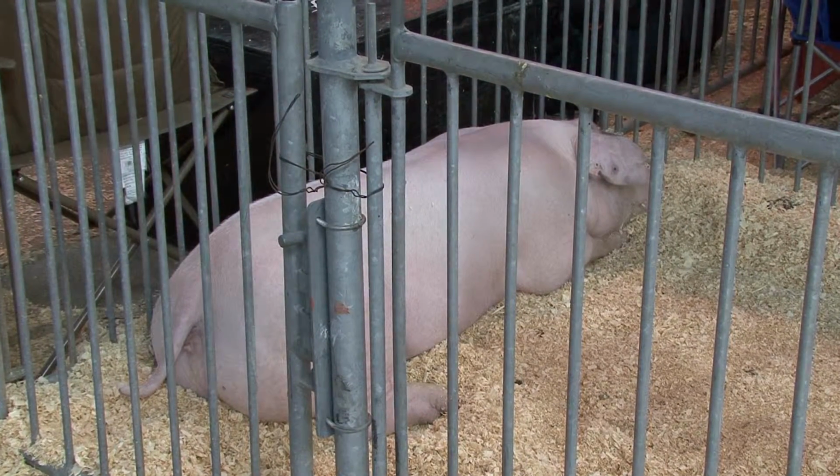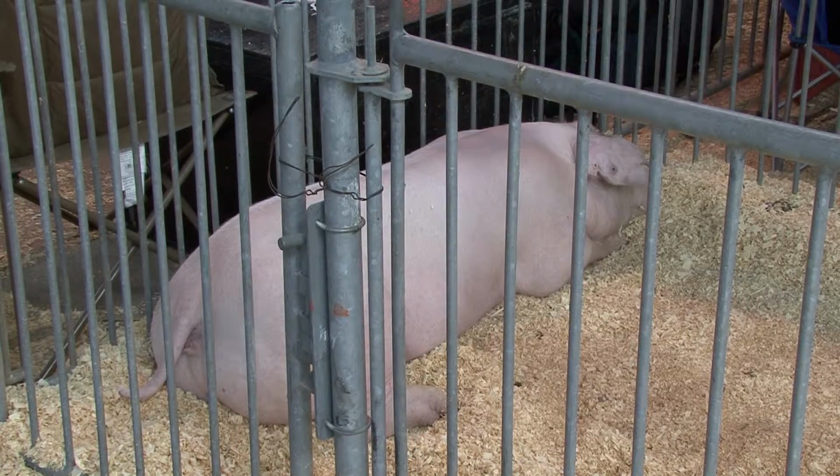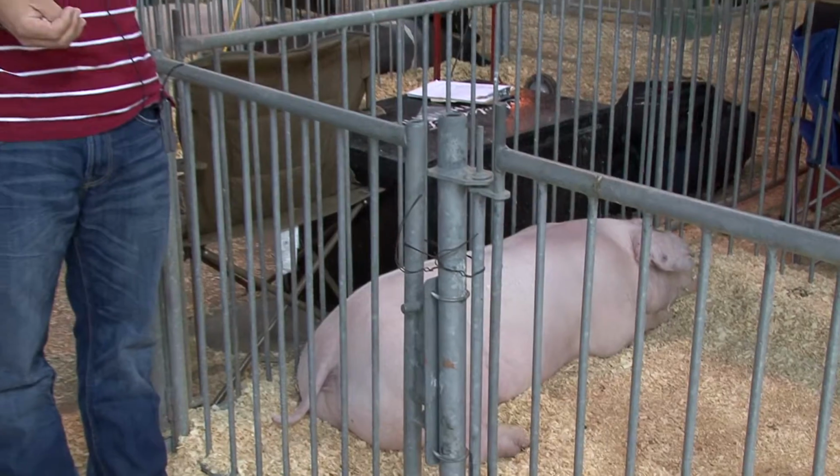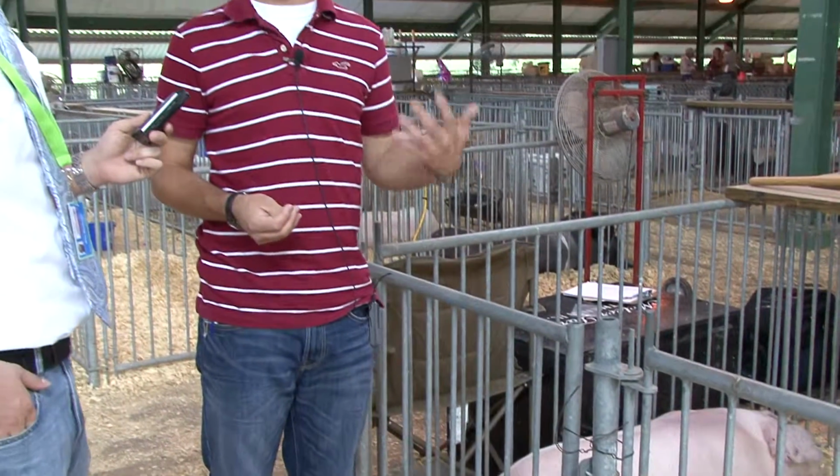Around 250 pounds is usually market weight for swine. You want to be able to sell them when they're still young enough and they still have a lot of freshness about their meat, so you can produce it and put it out on the market. Once they get a lot bigger, there'll be a lot of fat cover on it, and it probably wouldn't be as good. And the main thing is the boars really aren't made for meat. It's more the barrows and the gilts.